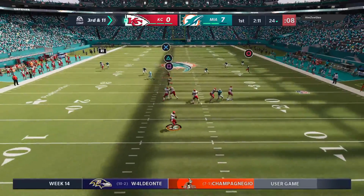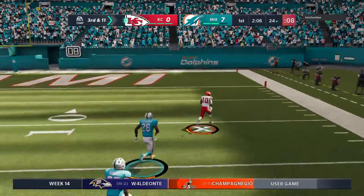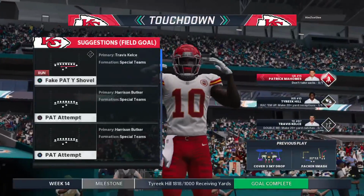Throwing is Mahomes on 3rd. And going deep for Hill. That's caught inside the 20. All the way in for a Kansas City touchdown.